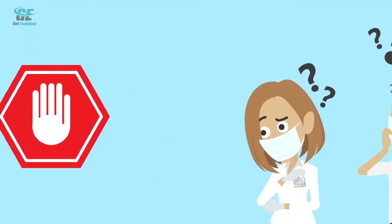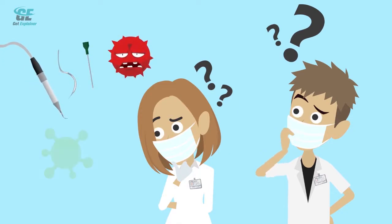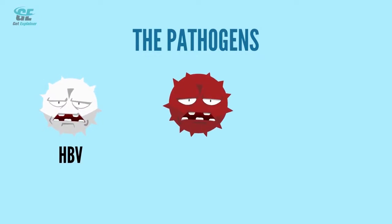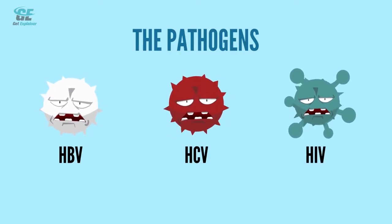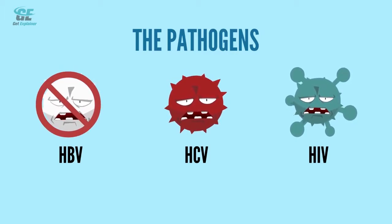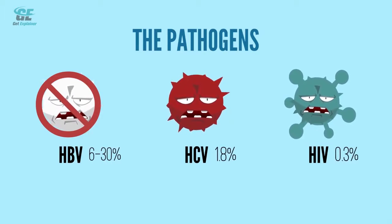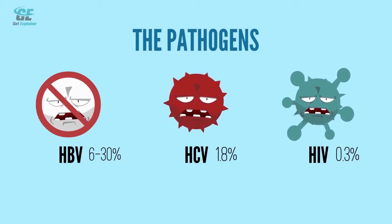Why should we be worried? An injury from a contaminated needle exposes healthcare workers to blood-borne pathogens that can cause serious infections. The most commonly transmitted pathogens are hepatitis B virus, HBV, hepatitis C virus, HCV, human immunodeficiency virus, HIV. Of these three pathogens, only HBV can be vaccinated against. HBV has the highest risk of transmission, ranging from 6 to 30%, while HCV and HIV have an estimated risk of transmission of 1.8% and 0.3%, respectively.